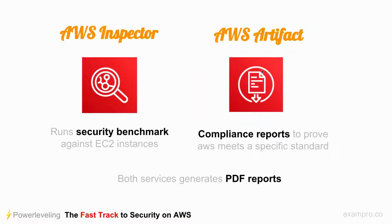So let's move on to AWS Inspector and Artifact. I grouped these two together as well because they both generate PDF reports. This is another one people get confused about quite a bit, because they both generate reports, but they generate reports for different things. Inspector runs a bunch of security checks or a benchmark on your EC2 instances, and it produces a security report saying how hardened your EC2 instance is. Artifact generates a report based on certain compliances that you might want to prove that AWS does uphold. And so we'll show this to you here.